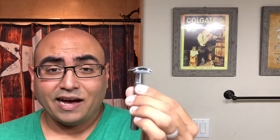But for me, I could feel the blade on this, and it did a good job. I mean, I can't complain. I don't feel like I have any irritation anywhere, even on my mustache and my neck area. Feels really smooth on the down pass here.